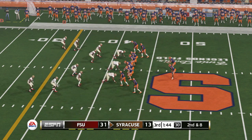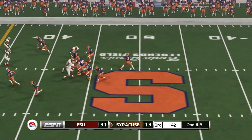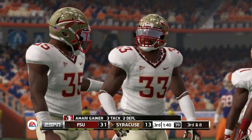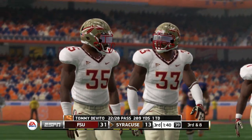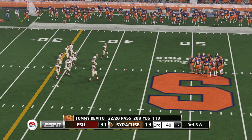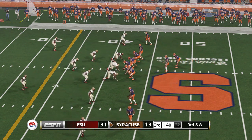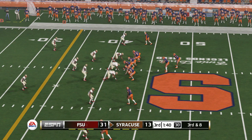Mike 35. Mike 35. Flares it, and it almost had it intercepted. Harris, the intended receiver. And so it's another third down upcoming here. Third and 8. 3 down. 35's the Mike. Black 5.